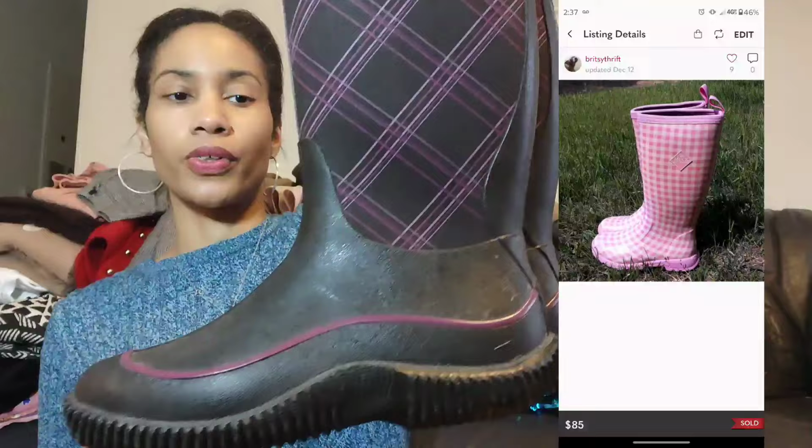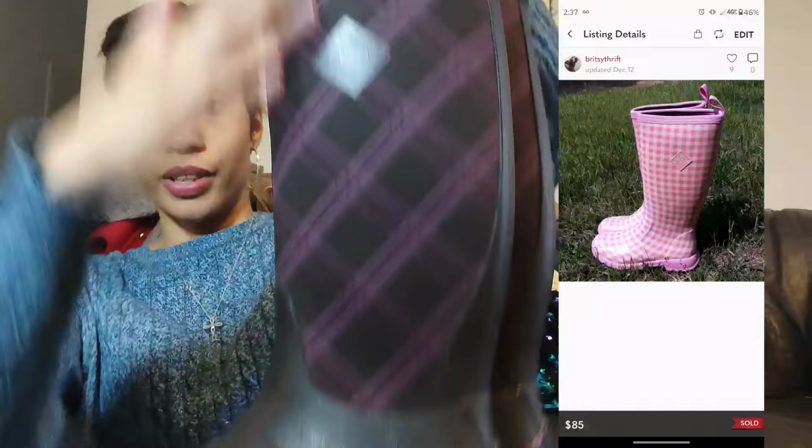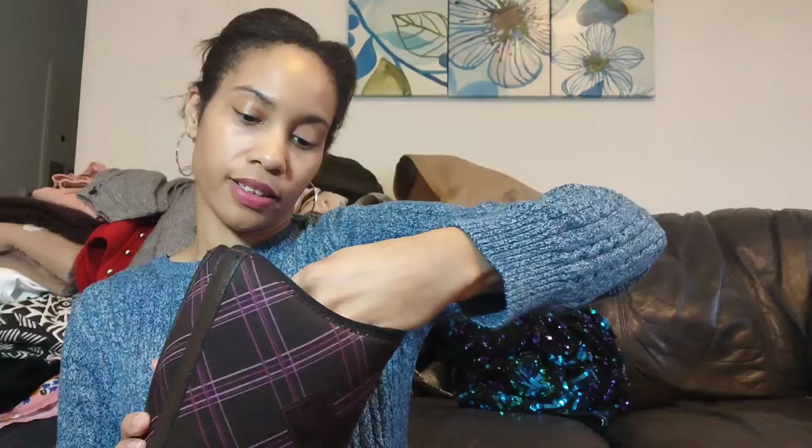So this is the Muck Boot Company, the original Muck Boot Company. You're probably not really going to be able to see that so good, but I have sold these boots before, not this exact style, but a pair of pink gingham plaid boots with about the same length, and they were actually discolored, and I think they sold for $85, which is great. These are in much better condition, and they are prettier, I think. No discoloration. So very pretty with the black and the purple. These are a size 6.